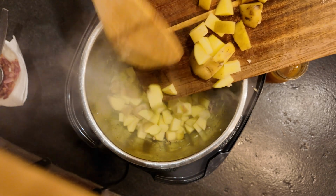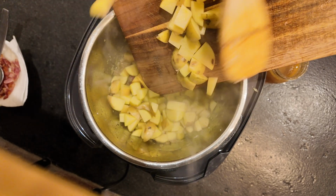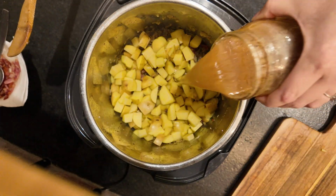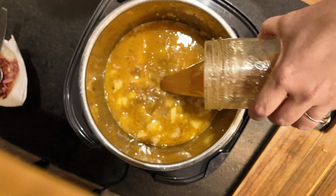The flavor from the bacon will meld into the soup, and I'll also have enough for topping it later that'll still be crispy. Now, once that is complete, slide the potatoes into the pot, add the rest of the chicken stock, and then all you have to do is put the lid on and seal it up.